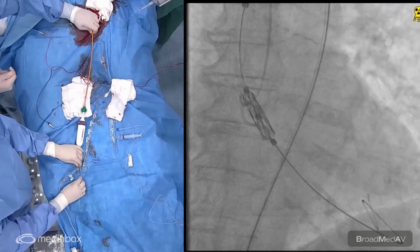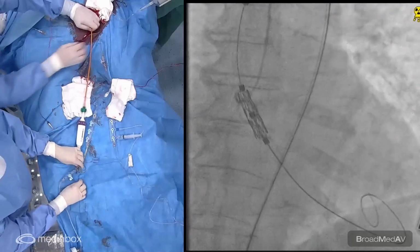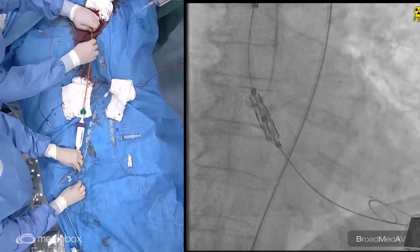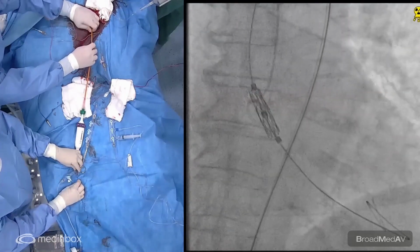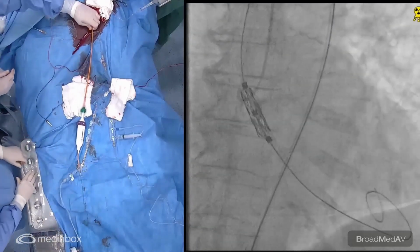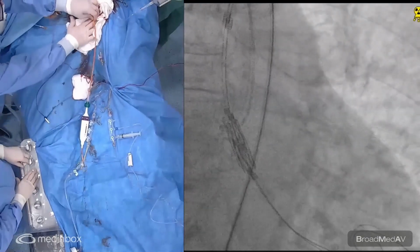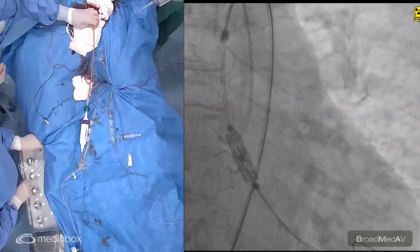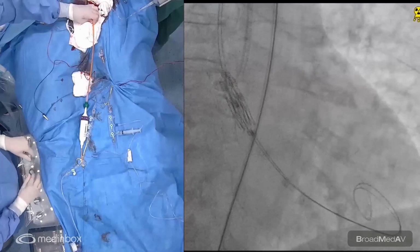Dimitri, do you want to make comments about the position? Yeah. We tend nowadays to implant this valve a little bit higher just to prevent conduction disturbance and pacemaker need. What is your reference? Sometimes we use RAO just to put the valve in a shallow position. We can make another angle here.